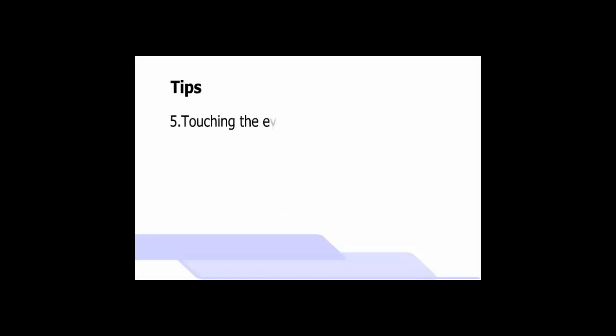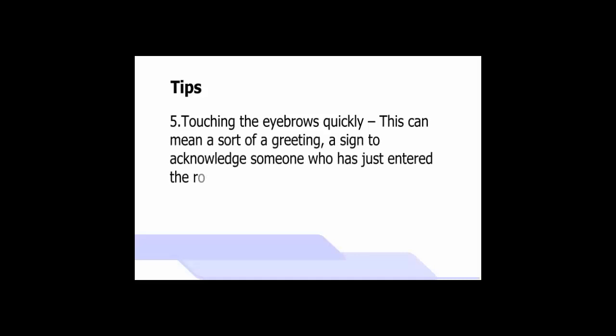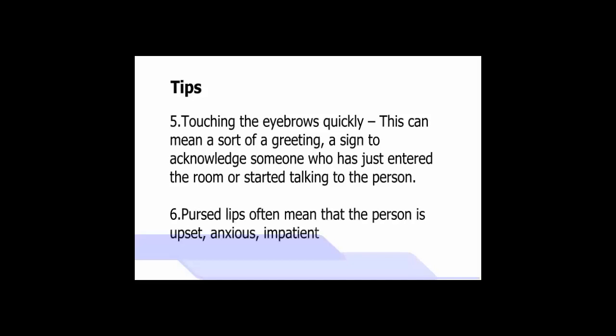Number five, touching the eyebrows quickly. This can mean a sort of a greeting, a sign to acknowledge someone who has just entered the room or started talking to the person.